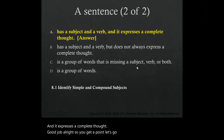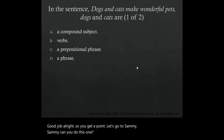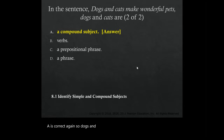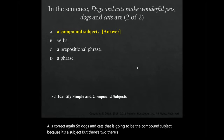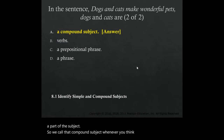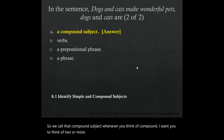Let's go to Sammy. Sammy, can you do this one? Answer this one for us. Is it A or B? Yep, A is correct again. So dogs and cats, that is going to be the compound subject because it's a subject, but there's two words or two nouns as a part of the subject. So we call that compound subject. Whenever you think of compound, I want you to think of two or more. Okay? So good job, Sammy.